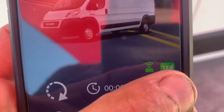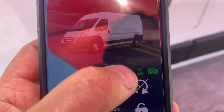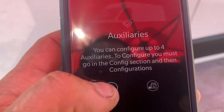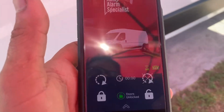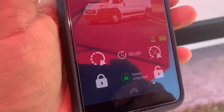This is the voltage battery of the actual unit inside. The signal of the actual unit inside, so you know if you're in or out of range. It's got GPS. When you hit this little guy and you hit it here, it will show where the vehicle is. But for security reasons, I'm not going to show the location, but it does pop up the map and you can change it to satellite image.